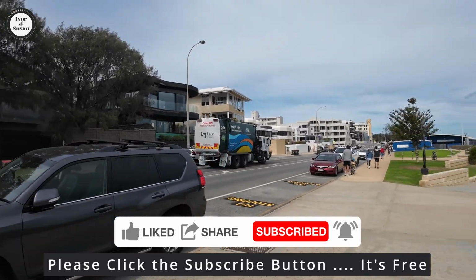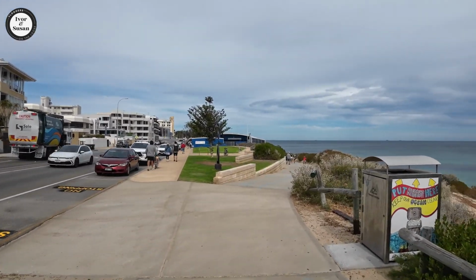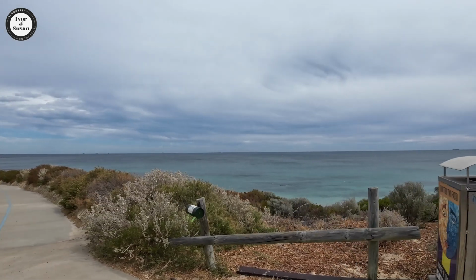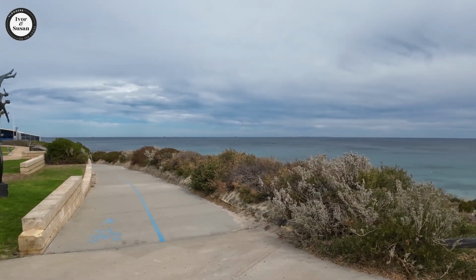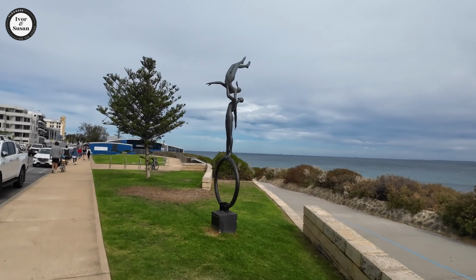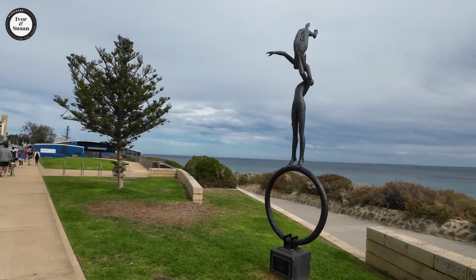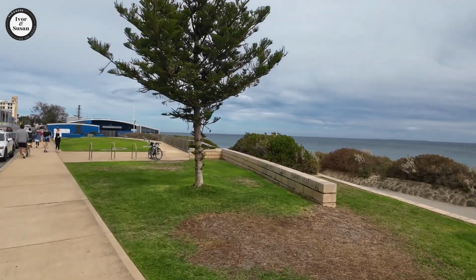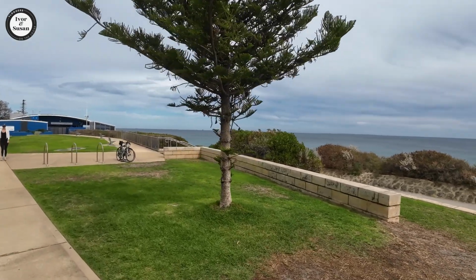And guys, out in Alkimos, it takes an average of 7 days to sell a house. Look at this bit of artwork here, guys. Pretty cool, right on the beachfront. Okay, that there's the northern suburbs done. So now we'll go to the southern suburbs, guys.